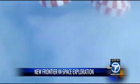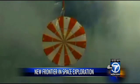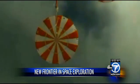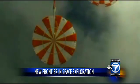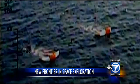Orion is back on Earth. America has driven a golden spike as it crosses a bridge into the future. An historic moment off the coast of California as NASA's Orion spacecraft completed its first successful space flight. The test of this spacecraft, designed to take mankind to Mars, is just one piece of a boom in space exploration that's underway now.